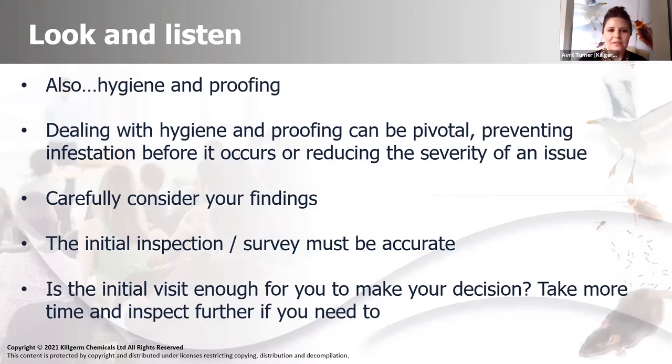Initial inspection and survey must be accurate. So we want to really knuckle down on that and get it really good, and pick up everything. And even if you discount it later, it doesn't matter. That's eyes open, looking for everything that could possibly impact anything that you find or even help the customer. And then that final point, is the initial visit enough for you to make your decision?